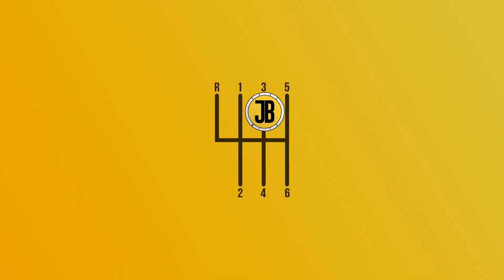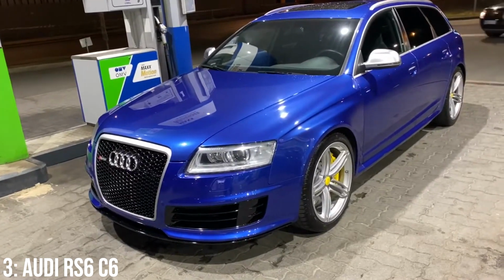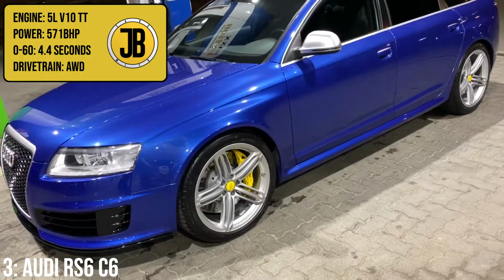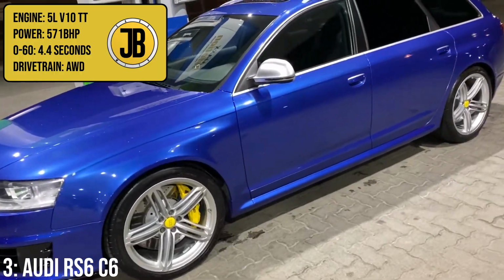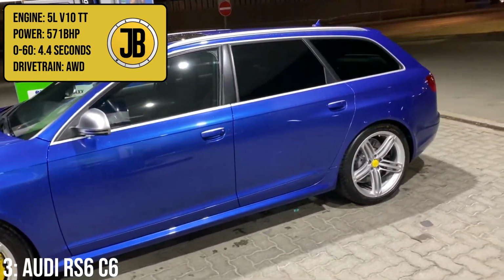In 3rd, it's time for the 4th and final estate on this list, the Audi RS6 C6, not the first generation of the car, but arguably the one with the most ridiculous engine, a 5 litre twin turbocharged V10 that makes 571 brake horsepower and does 0 to 60 in 4.4 seconds.